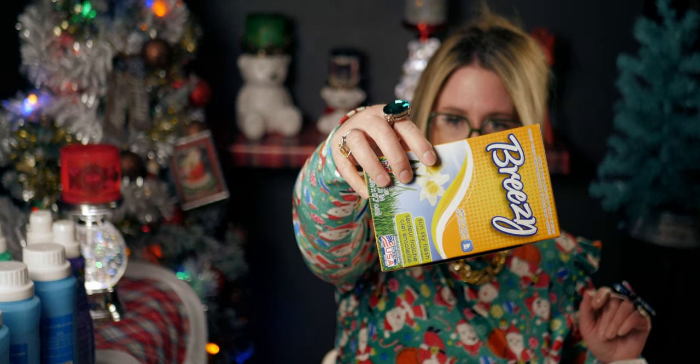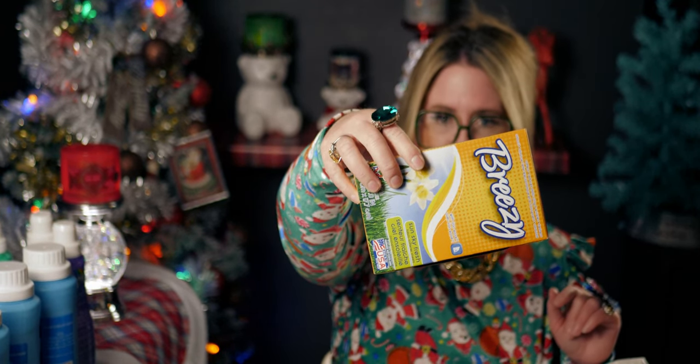2, 5, 5. Also, I'm all about the laundry right now, right? I got some more dryer sheets. This is the Sun Sky Fresh in the Breezy brand. Let me go ahead and smell it.